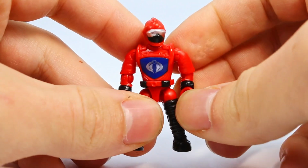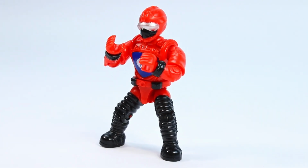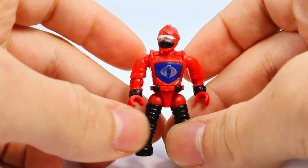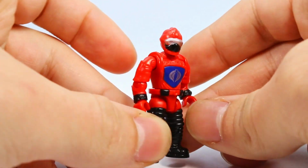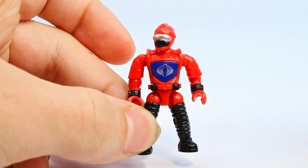Not too bad. This guy does not have any accessories, any extra stuff. Again, the knees are kind of loose. But yeah, he doesn't have any weapons. He doesn't have any extra heads or anything. He's just here to drive the H.I.S.S and probably to get shot at by Ace or Duke.